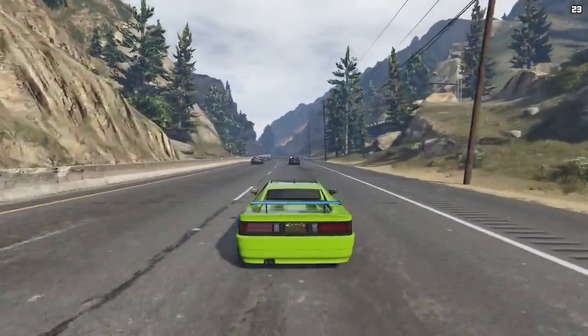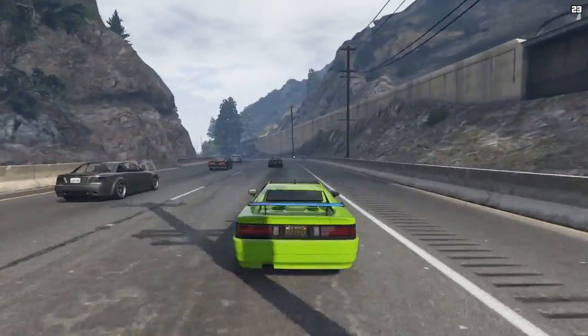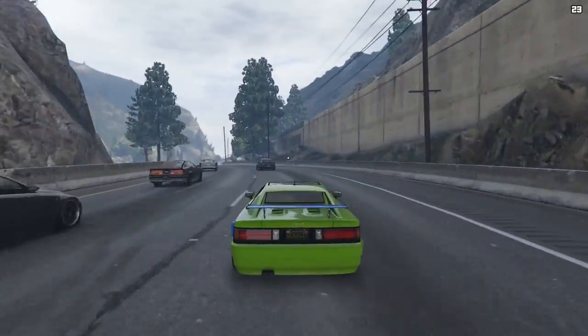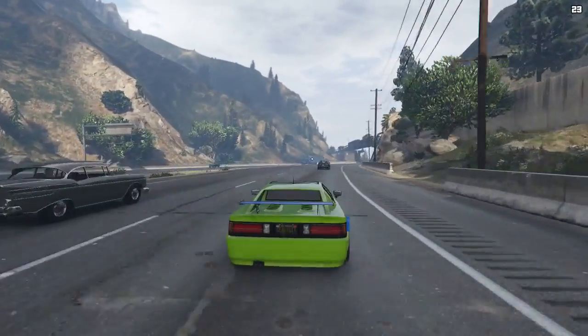Then, of course, the Insurgent Pickup Custom. You can have somebody up in the big gun on top, and the firepower of the cannon on the Insurgent Pickup Custom is much stronger than the machine guns of the Ardent.